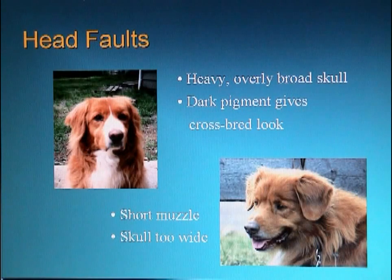Okay, more head faults. Now I'm going to get into trouble here because of saying that the dark pigment gives me... I did, but I couldn't take it out of here because I don't know how to do this. Oh, okay. I took it out of my booklet. But I still hold to that opinion, but it's only my own. This was a dog I had. I didn't breed him. My husband used to call him our red and white Bernese mountain dog. It's not for his size, but his head, it's a heavy, heavy head.